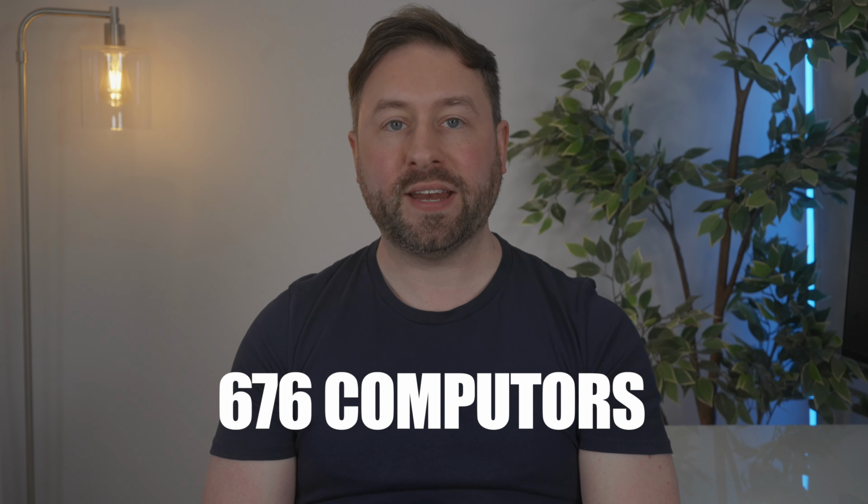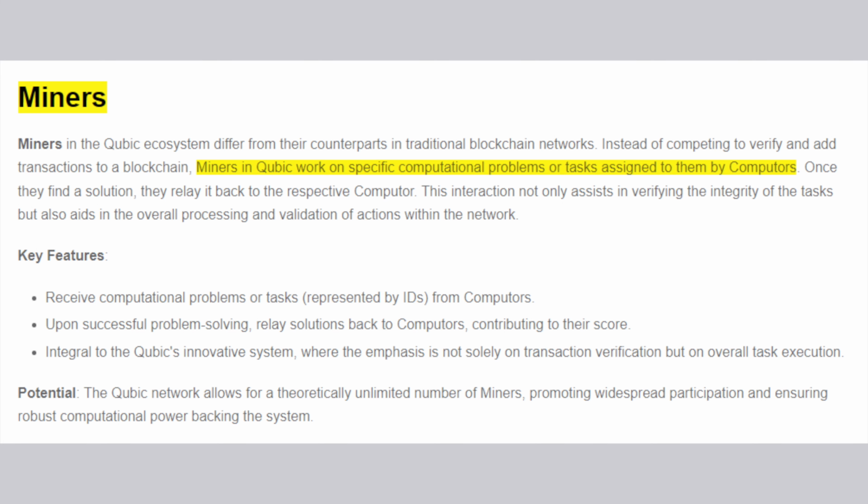And it should be noted that there is a fixed upper limit of 676 computers operating in the network at any given time, ensuring optimal performance. Miners work differently from traditional blockchain networks, as instead of verifying and adding transactions to the blockchain, miners on the Qubic ecosystem work on specific computational tasks assigned by the computers, and then once they have found a solution, relay it back to the computer.